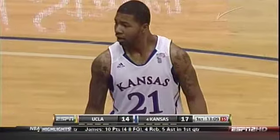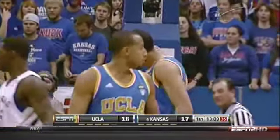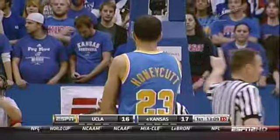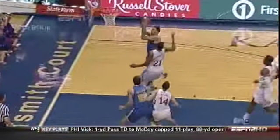Honeycutt up ahead. Rolls it in and 1. Great body control by Tyler Honeycutt. Ben Howland before the season said his team was going to need to run to create some easy baskets. Wasn't sure that he had a half-court type of point guard. And the best way to create easy baskets is to get out and get your big guys on the move. That's perfect.